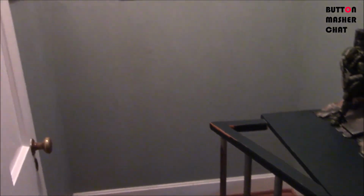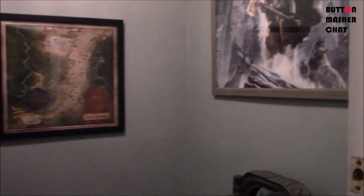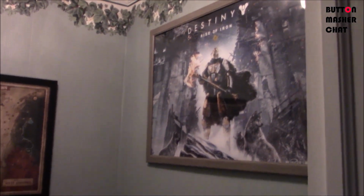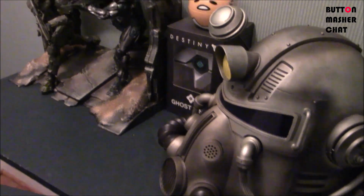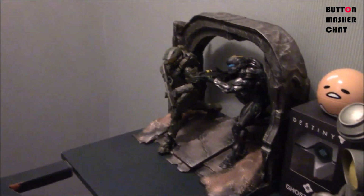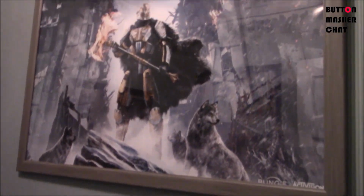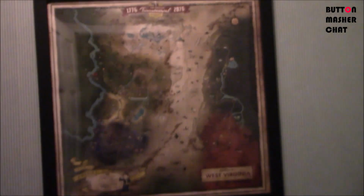Let's go! So here we are at the entrance to my game room of 2020 in the new house. And to get in, you've got to go through this weird little stairwell with this little shelf and this spiral staircase, which is strange. But we've got that Fallout 76 helmet, some Destiny stuff, the Halo 5 Guardians Collector's Edition statue, some Destiny poster, more Fallout 76.